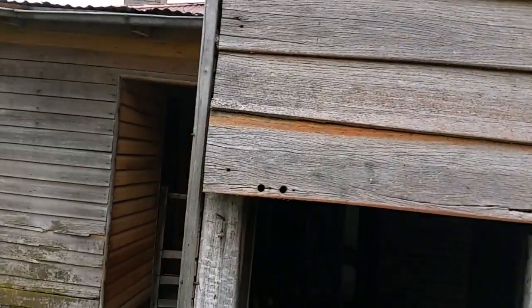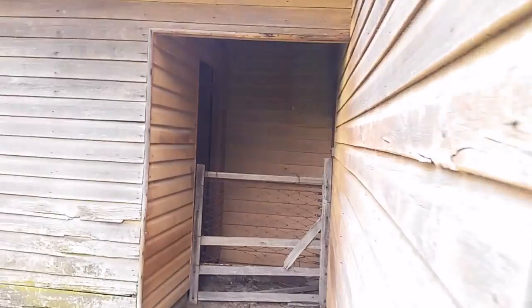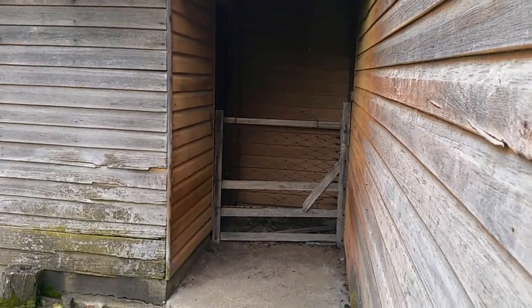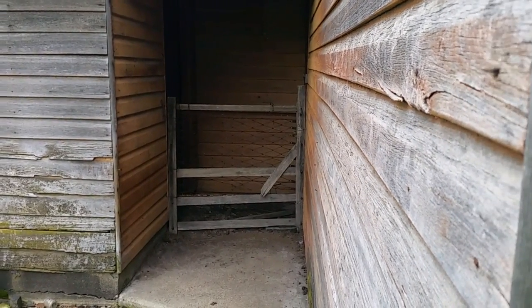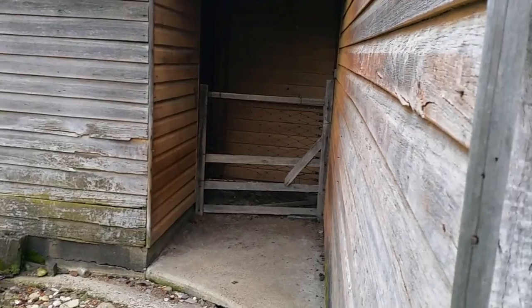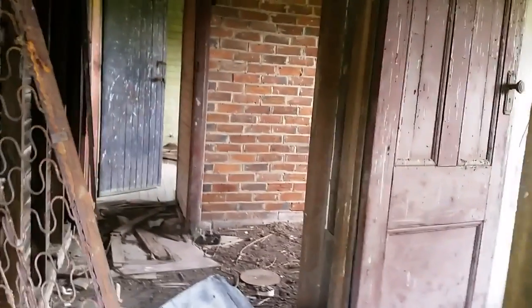Naughty. Okay. That looks like it's been barricaded off to keep the sheep out. So, here we go.